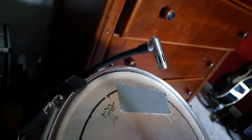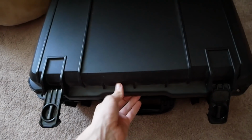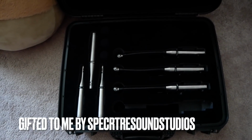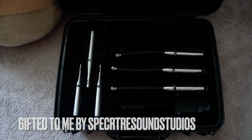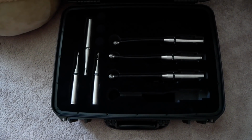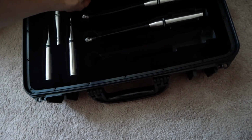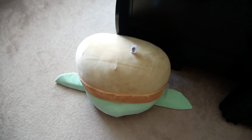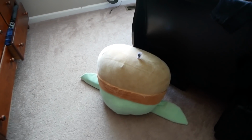And here's another look at that microphone that was on my snare drum, but that was actually a part of this drum mic kit, this Earthworks DK7, I believe. And you can see on the left there's overheads, bass, kick drum, and then on the other side there's snare and toms, and it was valued at $3,000. There's Baby Yoda, deserves a nice kicking. Yeah, he gets kicked in the ribs.